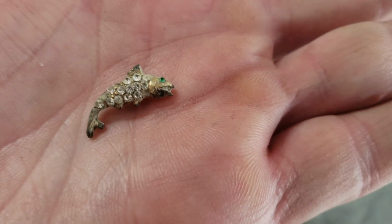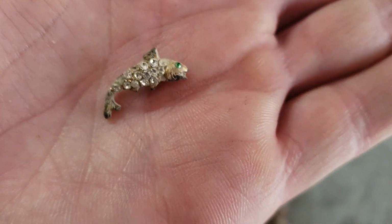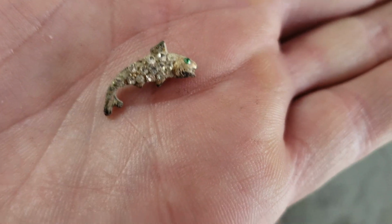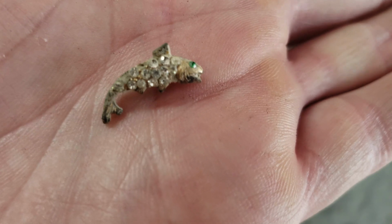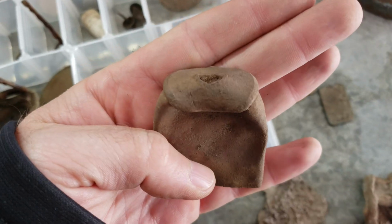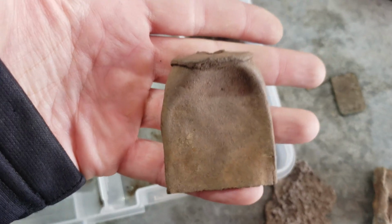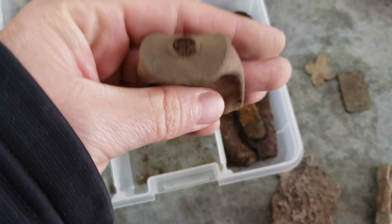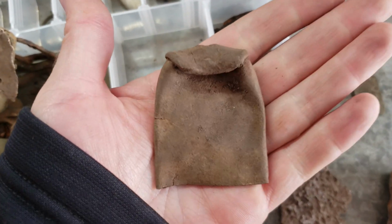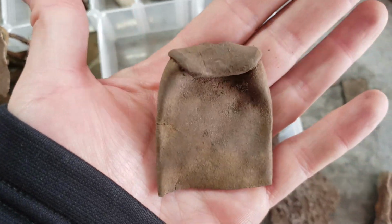How about a jumping trout with an emerald eye and diamonds for scales? And I never did test those little diamonds. I don't think they're real, but you never know. Sometimes a mystery is better left unsolved. You ever find a shotgun shell that big? Me either. Only once. And I still don't know what that is. That's old, that's heavy. Man, you wouldn't want to carry a pocket full of those around.